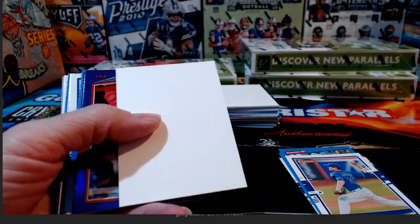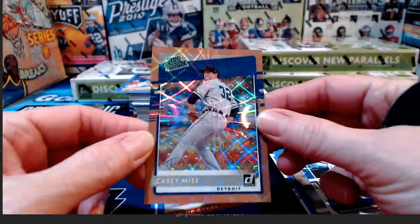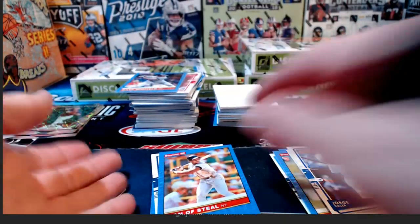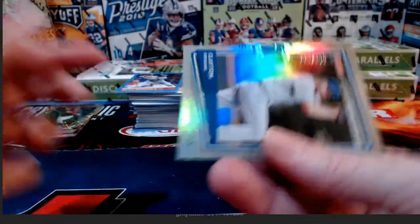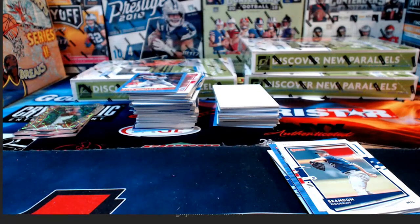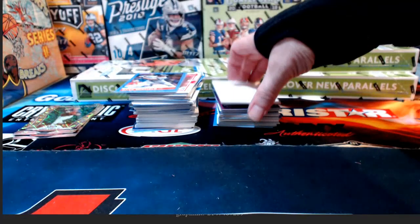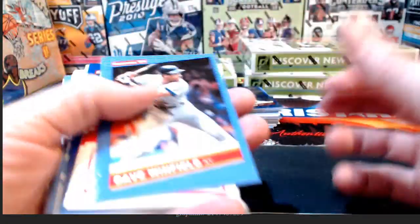Those things might not be related, but that's numbered to 400. It was Bryce Harper. But you know what I meant. All right, there's Casey Mize for the Tigers, numbered to 999. Little rated rookie action there. And numbered to 150, another numbered Clayton Kershaw. We got lots of numbered Kershaws in here. For the most part higher, but hey, it's better than not being numbered at all. Am I right? Yeah, I think so.